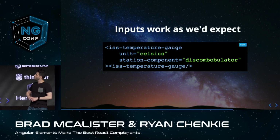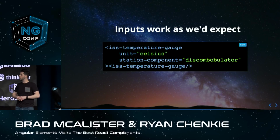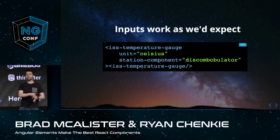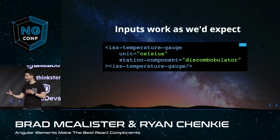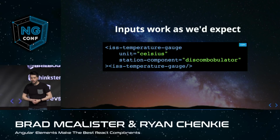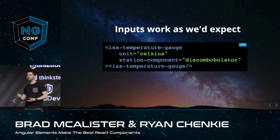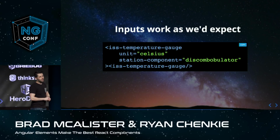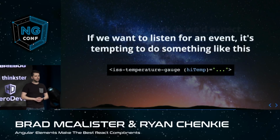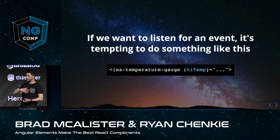And so what we're going to get here is we can pass these inputs. There's something to note here, though, is when you go to pass inputs to this element in React, it's going to act a little bit differently. You can't pass an object in, like you would if you were binding in an Angular application. It's just going to serialize whatever you pass into a string. So there's some extra work to do if you want to operate on an object.